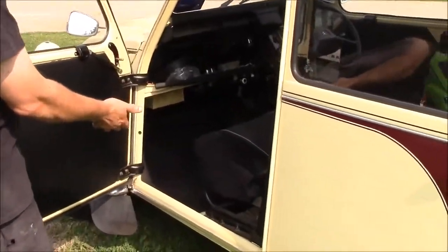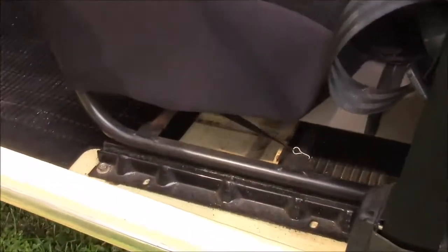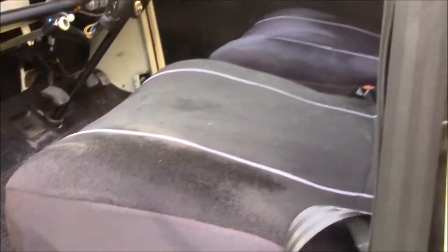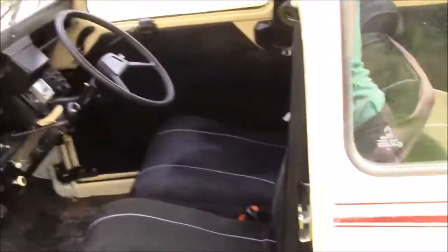So you can see on this other side, lots of room to get in and out. You can see the seat tracks are in exceptional condition, the original hardware, and once again your flooring looks quite nice. We have the safety belts, all of your latches, everything operates as it should.